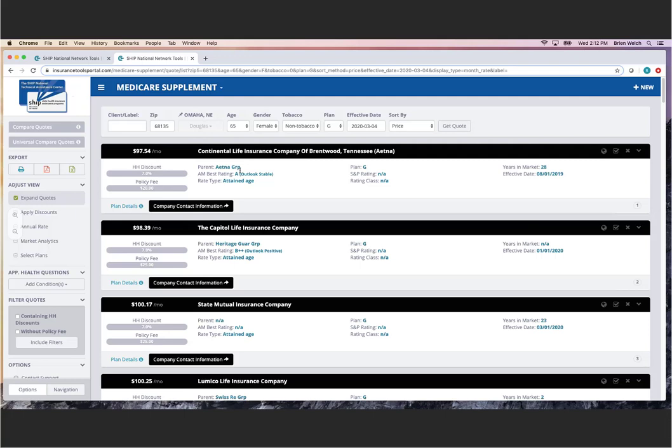By extension, we'll also give some additional company information like parent company, if there's an AM Best or S&P rating, if there's a rating class, meaning if they have different tiers of rates associated with underwriting conditions or things like that, we'll provide the rating class, years in the market, and effective date of that rate, meaning when did that rate go into effect in that state. And so that's what we call our basic company level information there.